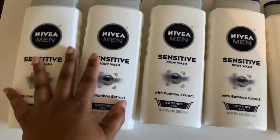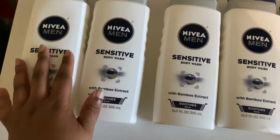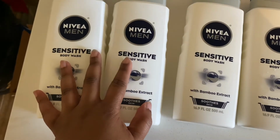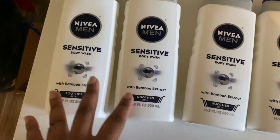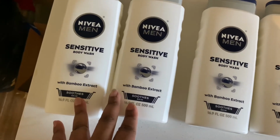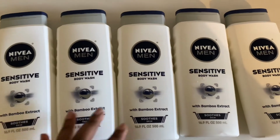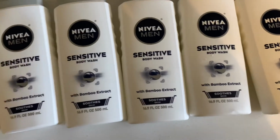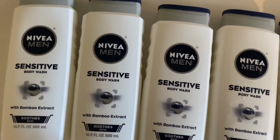So my out-of-pocket would be $7.50 per two. Then it took off $3, making my out-of-pocket $4.50. Then Ibotta gave me back $1.50 per Nivea, making my out-of-pocket $1.50 per every two, or about 75 cents a piece for each Nivea Men. Yeah, that's a great price for Nivea Men. Again, I didn't have to price match it or nothing. They're $3.76 at Walmart in my area.